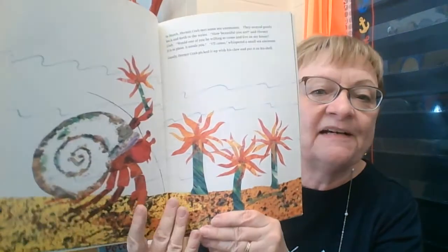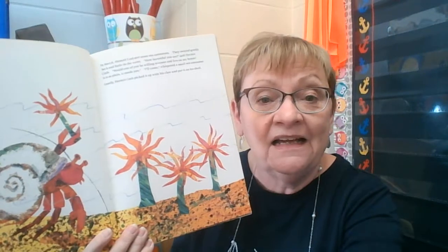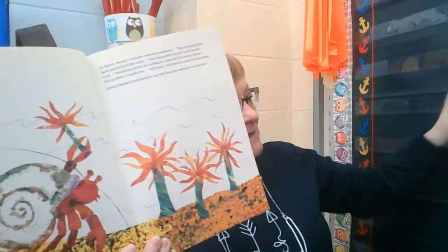In March, Crab met some sea anemones. They look like flowers, but they're really a kind of seaweed, and they live in the ocean. I'm going to put the sea anemone up. Can you see it? There. Now let's see what he asked the sea anemones.